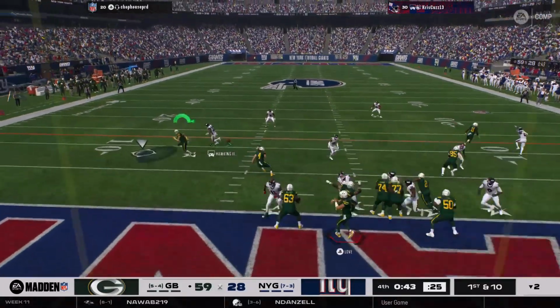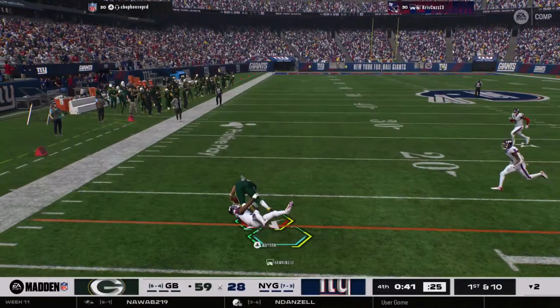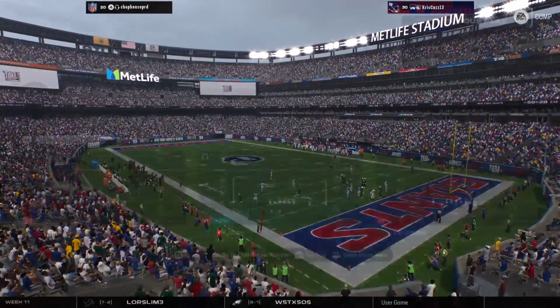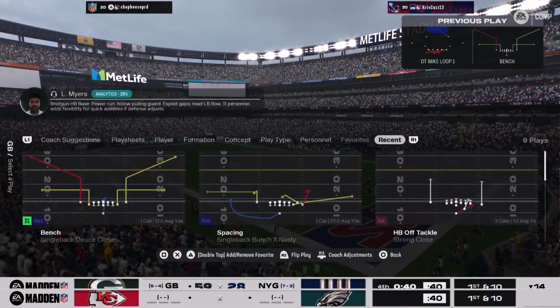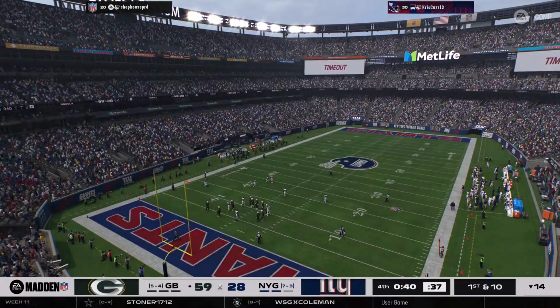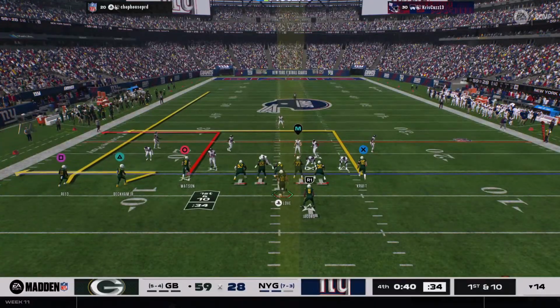They're going to pass it here. Hits on the out route. And he picks up a nice chunk before the stop is made. The Giants using their first timeout. And they still have 2 available for them as we approach the end of this game. The drive picks up here, 1st and 10.